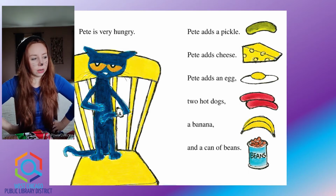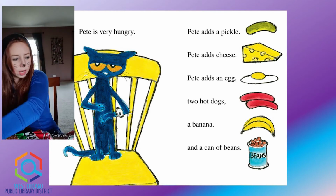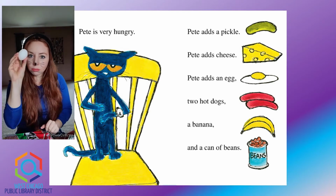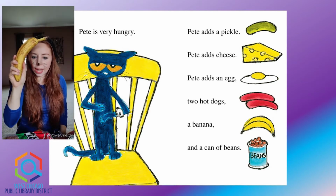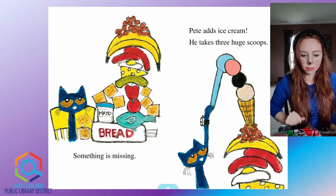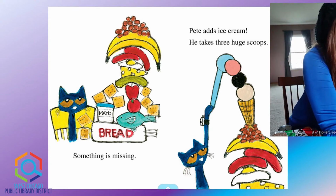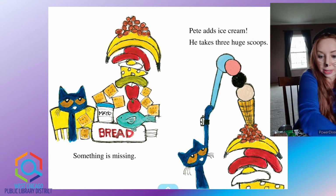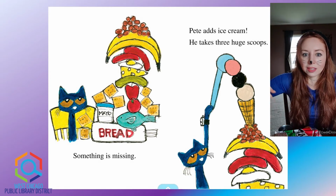Pete is very hungry. So Pete adds a pickle. Pete adds some cheese. Pete adds an egg. And we have 2 hot dogs. And we have a banana. And a can of beans. There. Something is missing. Pete adds ice cream. Yes! He takes 3 huge scoops of ice cream. Now it's time to make our sandwich.